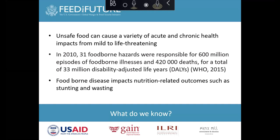And there is a direct link between foodborne disease impact and nutrition-related outcomes, such as stunting and wasting. What I'm not putting up here is context, and the context for these data is important. These foodborne hazards exist globally, but the burden falls, as the data shows, primarily in sub-Saharan Africa, South Asia, and Southeast Asia. And sadly, tragically, those who are bearing the brunt are children under 5. I think all of those who work with nutrition would also note it's the same target group we are trying to address with nutrition. So going back, there is no food security or nutrition security without safe food.